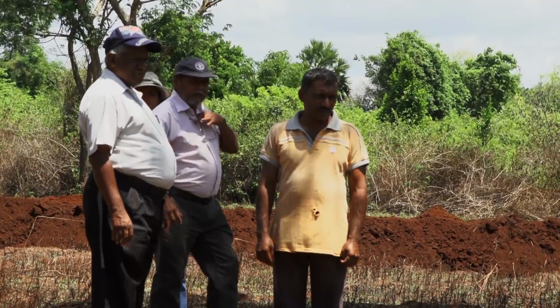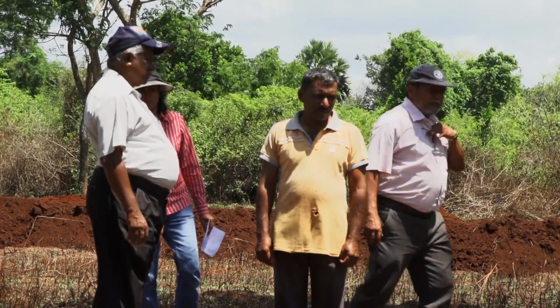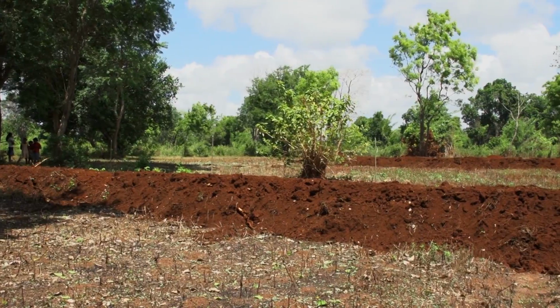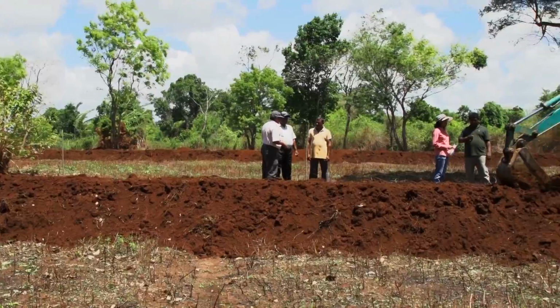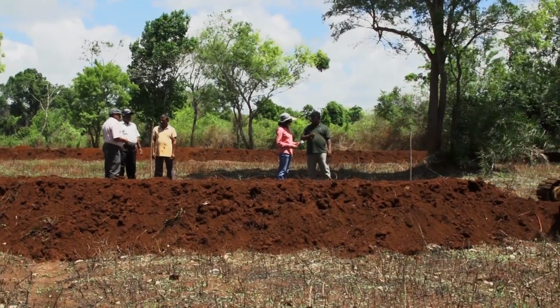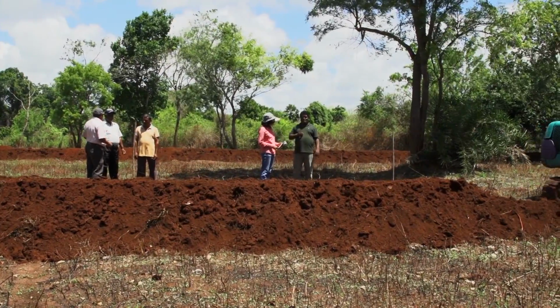Overall, more than 20,000 meters of soil conservation bunds were established over 100 acres of land in the immediate upstream of the tanks. This will reduce soil erosion and the sedimentation of tanks significantly.